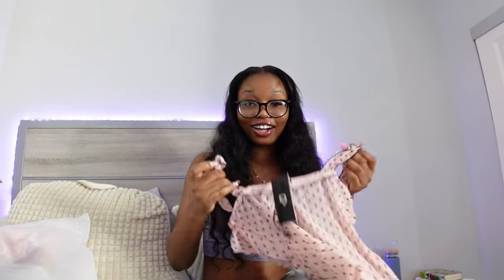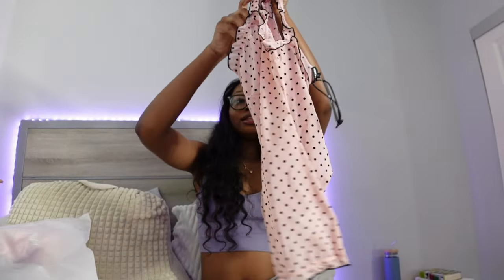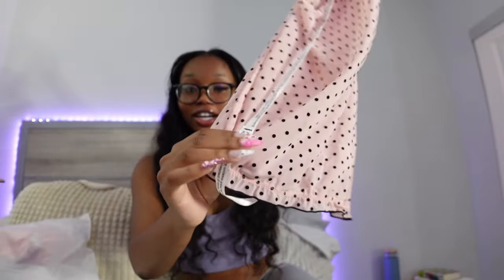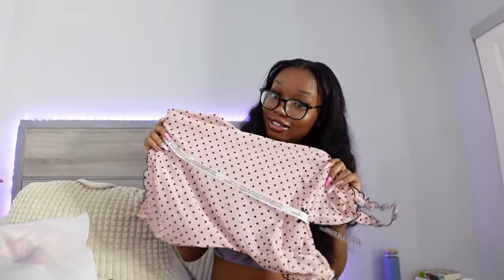This is my favorite thing. This right here. I cannot wait to put it on, take some photos, put on a trench coat over this, and just pull up at 1 a.m. in the morning, literally. This is the perfect outfit for that. I can't even explain to you how perfect this dress is for that.